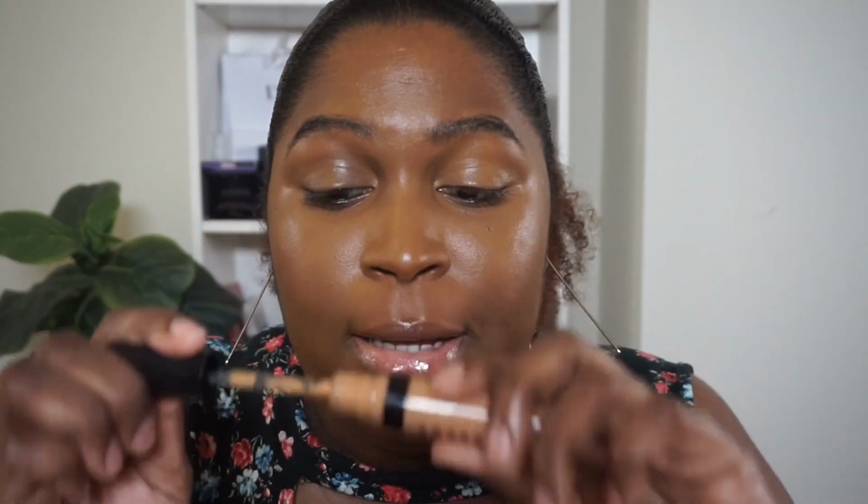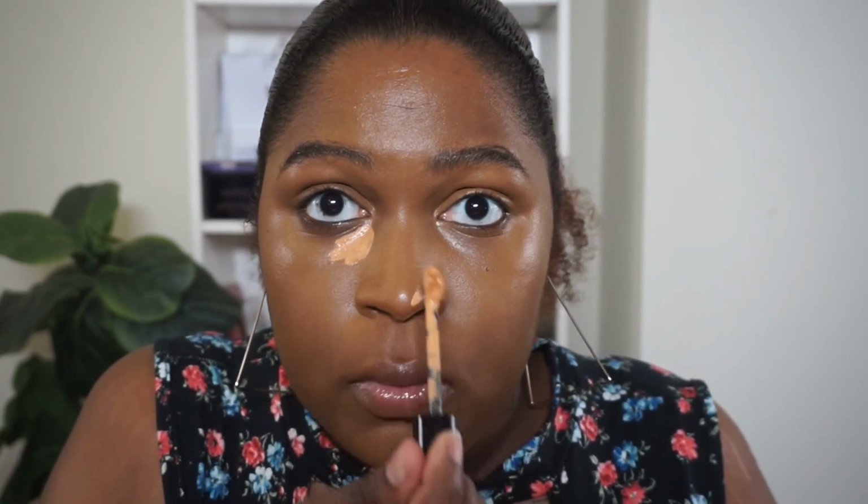That layered really nice on top of this foundation. Like, my skin looks bomb. Yes. All right, let's go in with a little bit of this Bobbi Brown Skin Full Cover Concealer in Golden just to highlight. Oops.